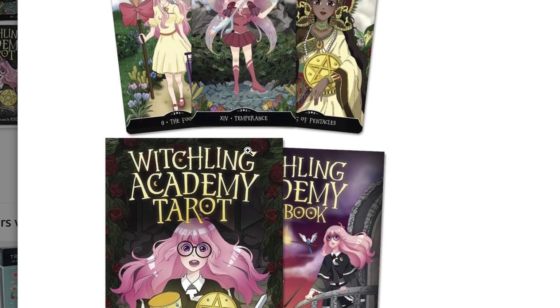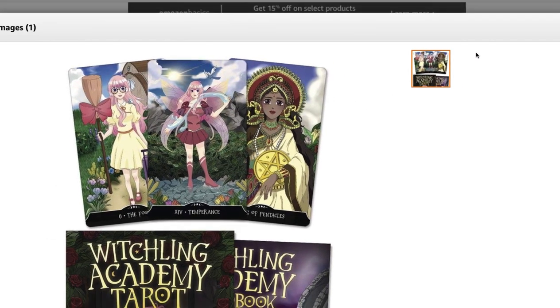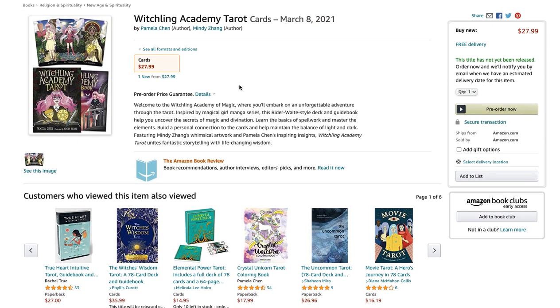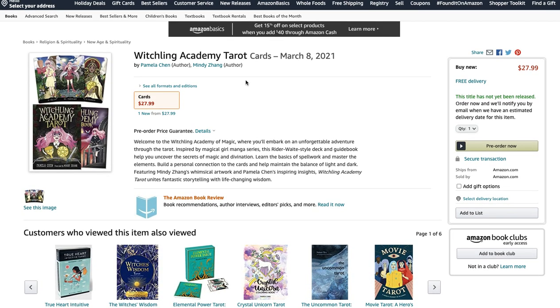Okay. Witchling Academy Tarot comes with a book. Cute anime. It's really leaning towards that anime level that I don't like, but it's cute. I guess if this is your thing, get your order in for that. Now, it is reasonable, $27. Coming out March 8th seems to be the date of a bunch of different releases, so you definitely want to either get your order in for that if you're interested in it, but yeah, there is that.